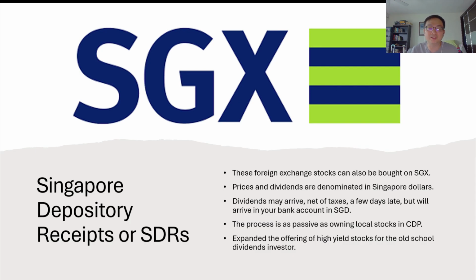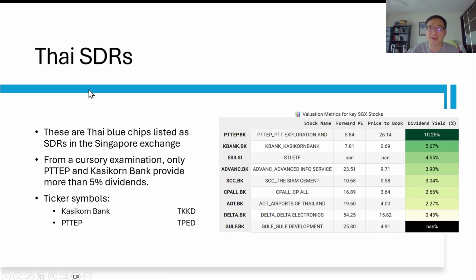Essentially, with more Singapore Depository Receipts in SGX, this expands the offering of high-yield stocks for very old-school dividend investors like me. I'm somewhat old-school. So, a very powerful tool. And we're going to go into the so-called less popular SDRs, which are the Thai SDRs. These are Thai blue-chip stocks that are listed on the Singapore Exchange.